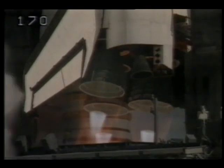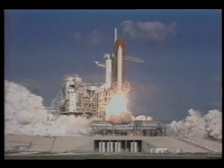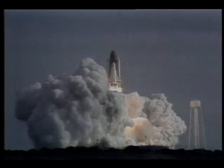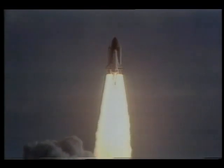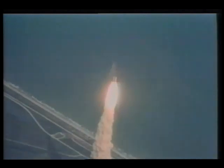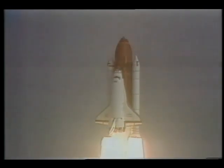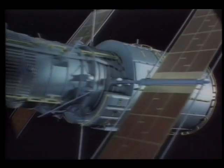3, 2, 1, and liftoff of the Space Shuttle Discovery with the Hubble Space Telescope, our window on the universe. In 1990, ESA and NASA launched the most powerful astronomical tool ever built, the Hubble Space Telescope. Since then, astronomers have been making observations which are at the forefront of space science.